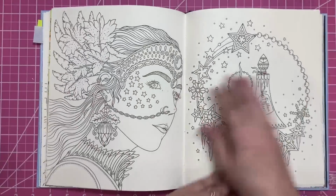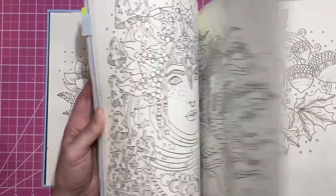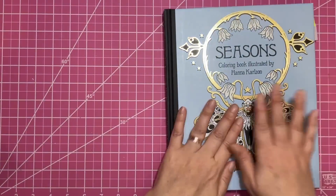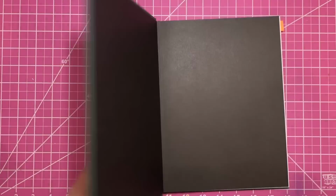Yeah, and then the winter one starts. So just gorgeous. And I love to color a page in this section of the book each fall. So that's from Seasons. I have this Tales from the Forest Kingdom.